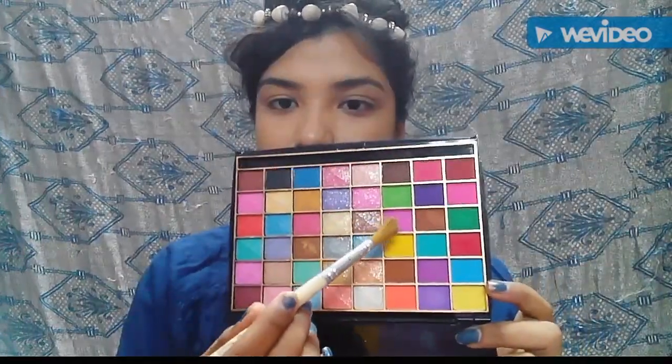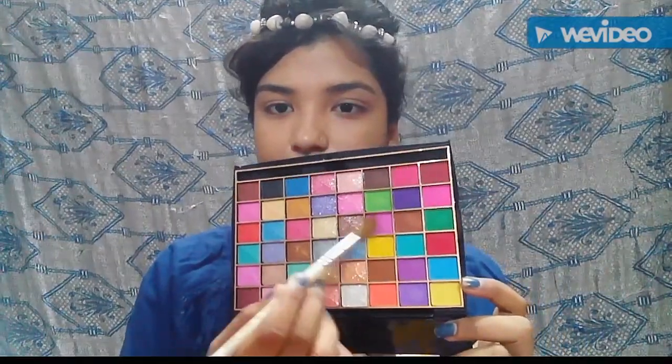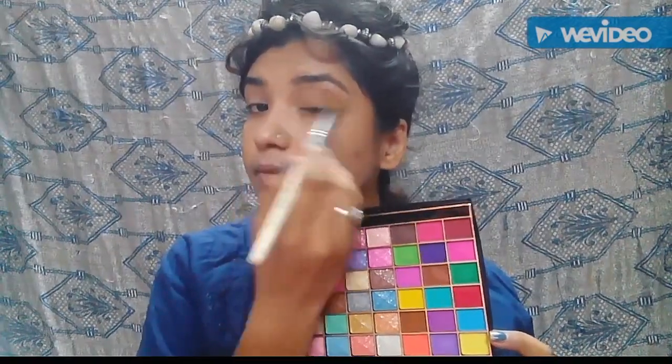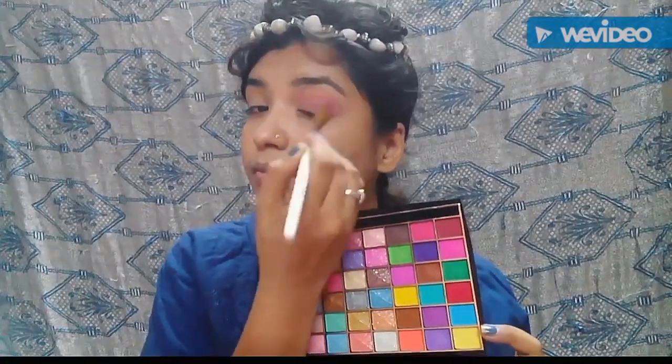Then take the eyeshadow palette I like and the pink color. Use a fluffy brush and spread the color into your crease. Then take a lighter color to neutralize the color.